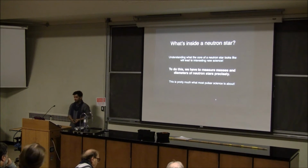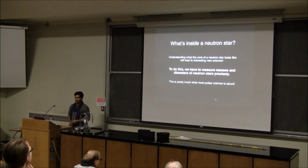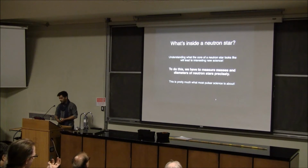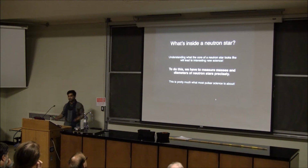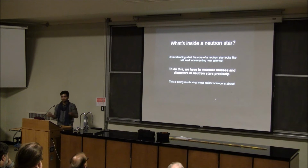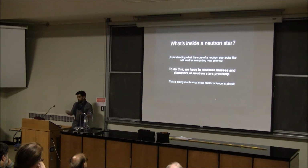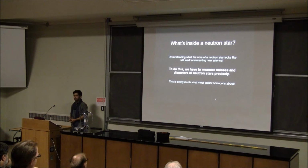So just to summarize, understanding what the core of the neutron star, the part on the diagram where I had all the question marks, will lead to a lot of interesting new science because it'll tell us about what materials can even exist. We haven't seen these materials before, and we can't even envision them. We have so many models, but we have no confirmation. To do this, though, we just have to measure the masses and diameters of neutron stars very precisely. Sounds simple, but it actually isn't.